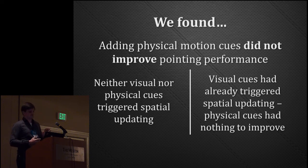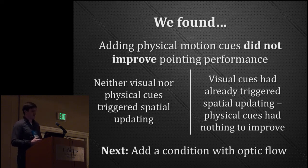However, this is speculation, and to actually answer this question, we are currently planning and setting up a follow-up study where we add a condition where the visuals are optic flow, a low-fidelity optic flow where spatial updating should definitely not be triggered without any physical motion cues. And with data from that, we can hopefully pull apart these 2 effects from these 2 factors, the level of how naturalistic the visuals are, and whether you get physical motion cues or not.